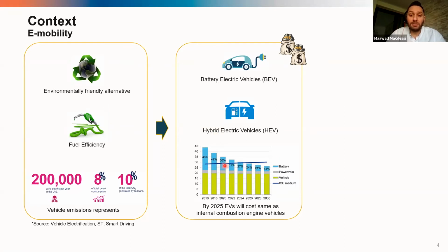When comparing these two technologies, here in the blue line we see the conventional internal combustion engine vehicle, compared to the battery and hybrid electrical vehicles. The main difference is driven by two main factors. The first factor is the cost of the high voltage battery, and the second factor is the rearrangement of the powertrain due to its electrification. Another important point from this diagram is that only by 2025 will the EVs or the HEVs cost the same as internal combustion engine vehicles.